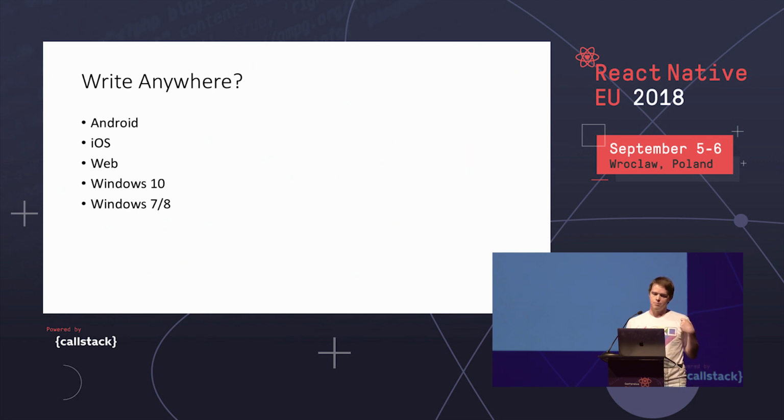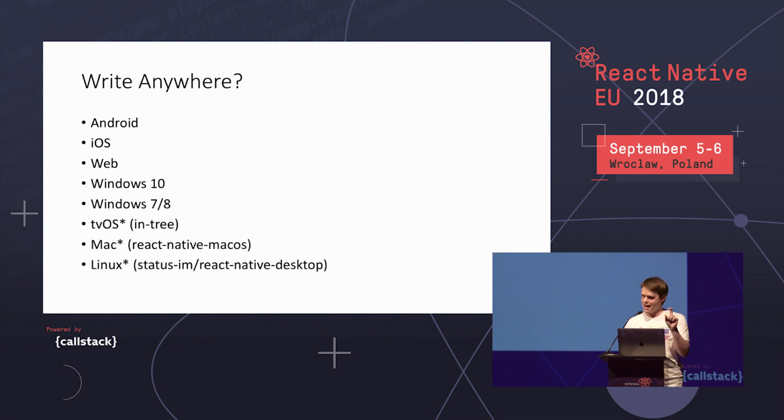So there are apps shipping today that are sharing React application code across some or all of these platforms today, right? That exists. And there's one little asterisk on some of these extra platforms. So there's also tvOS, which is in tree, that's in the React Native tree. There's a whole bunch of if-defs and stuff to make it, it's kind of a little if-def port from iOS. There's Mac in React Native macOS, which is a straight up fork, copy of the entire React Native tree.